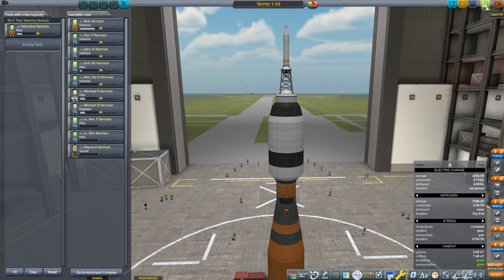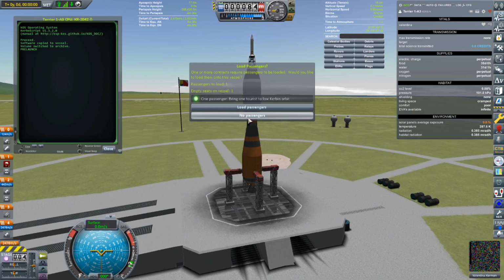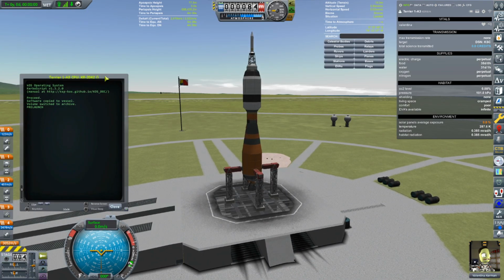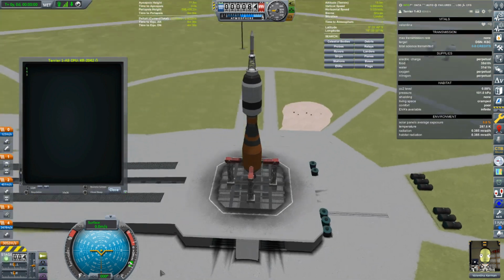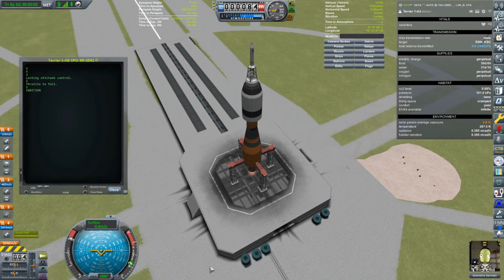Okay, we're just gonna launch. I don't see why not. Let's do it. Staging's all okay. Yep, let's go. Oh, that's for a tourist contract. We're not doing that yet. Sometime. So yeah, let's just run our launch into an 80-kilometer orbit. Let's do it. We're off. Of course, I'm using KOS for my launch.